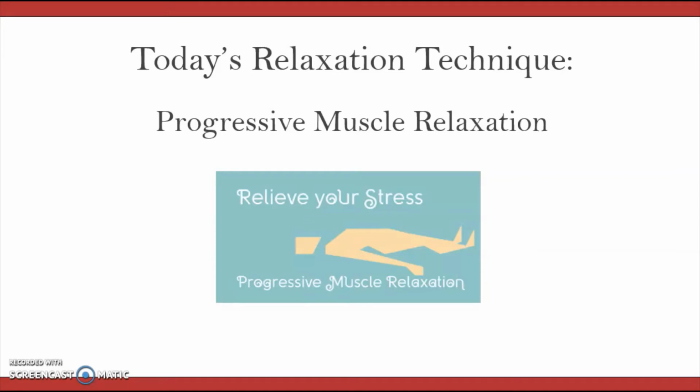Now let's move our attention to our calves and our feet. Press your toes downward, making your calves tense. Study the tension. Relax. Now bend your toes towards your face, creating tension in your shins. Relax again.